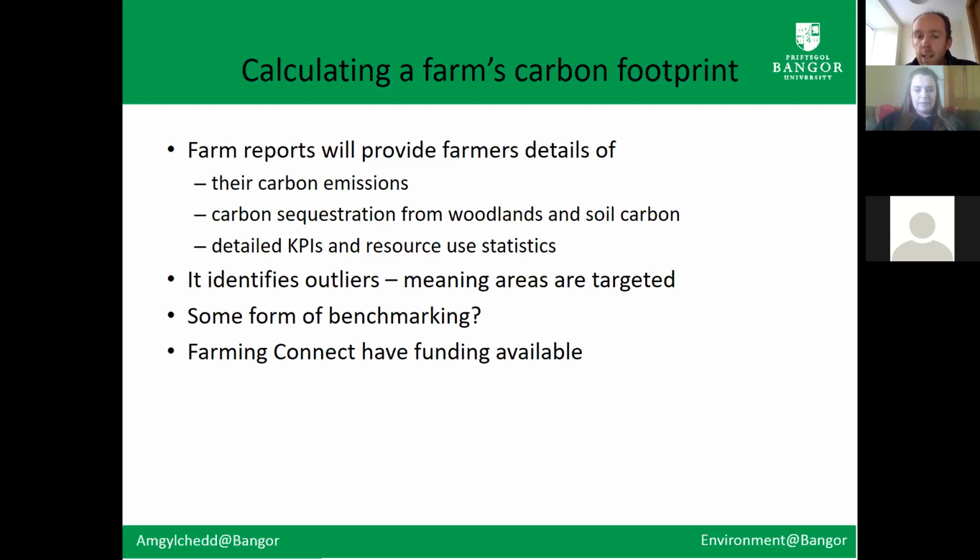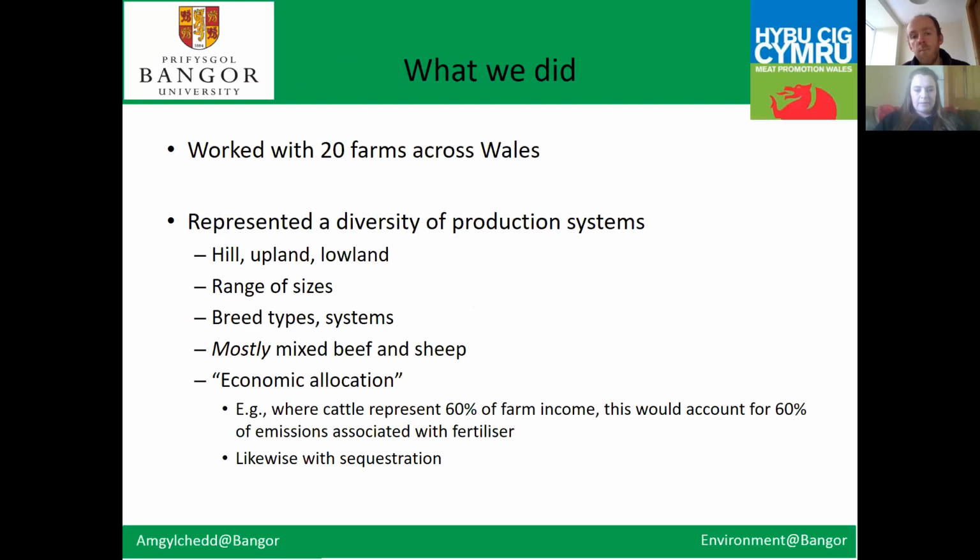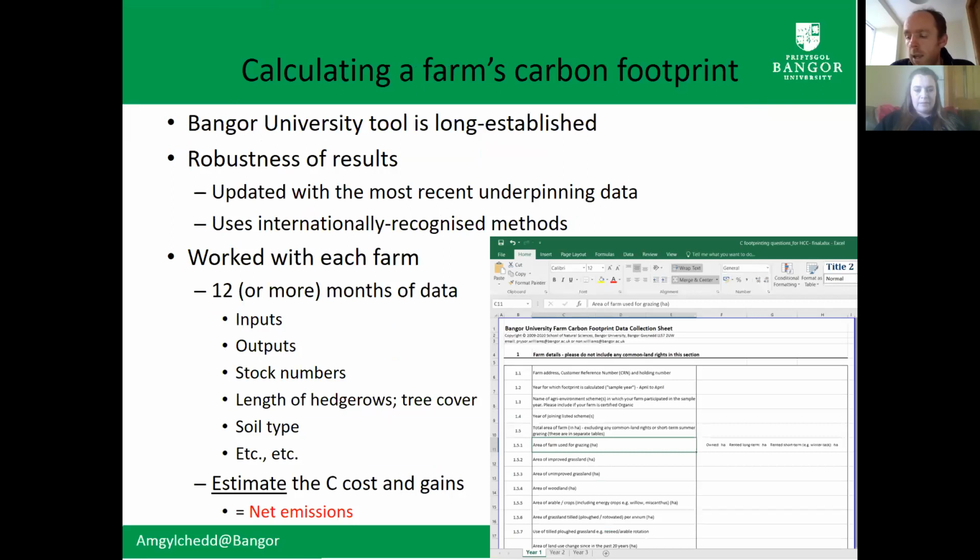And we have done this with 20 farms recently, in cooperation with Hybu Cig Cymru: hill farms, upland farms, lowland farms, mixed systems, different types of systems and so forth. And I'm just going to give you a very, very brief outline of the results that we found. So we did this using the tool that we have here at Bangor University that is detailed. It can be quite an onerous task to fill in all the details. It all depends how well someone has kept records and so forth.